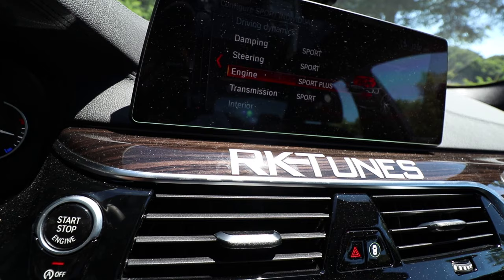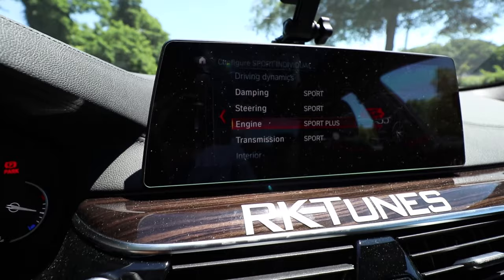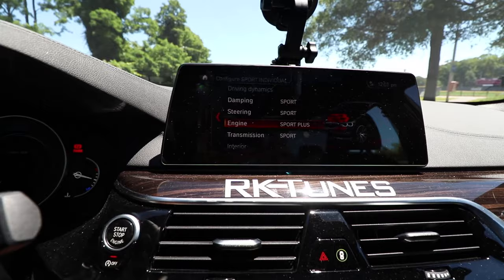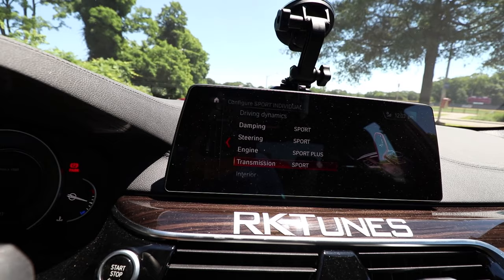I believe when I got the tune, they set everything back to factory settings. Every time I tune this car, every time I flash the ECU, it goes back to like a factory reset. So that's probably why this was changed. And transmission, I choose that in sport, because if I choose sport plus, then everything is basically the same as sport plus.